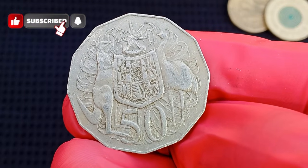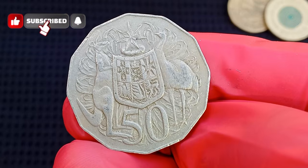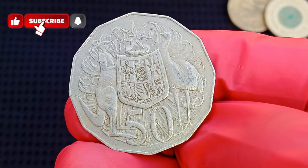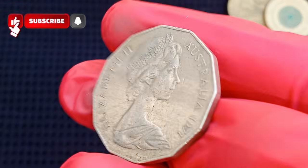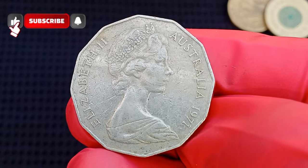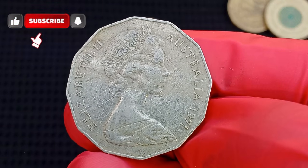That's astonishing for a circulating coin that millions of Australians once carried without giving it a second thought. It proves that life-changing opportunities sometimes hide inside the most ordinary-looking pocket change. Quiet wealth often remains invisible until collectors recognize its true importance.